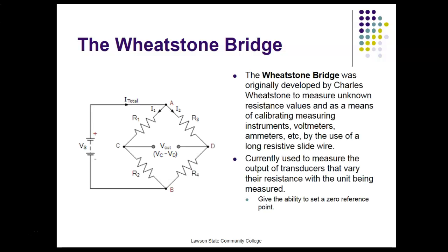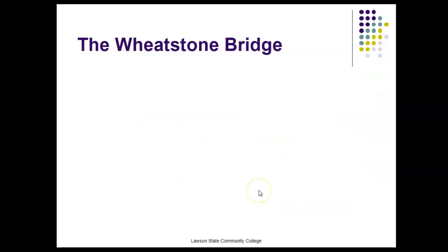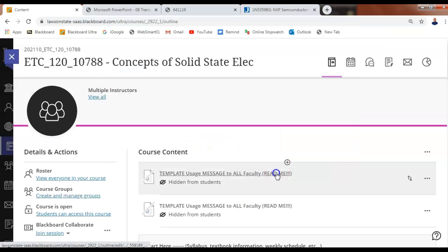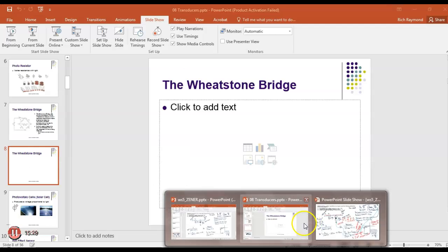Well, we use one of these, called a Wheatstone bridge. Have we talked about this in this class yet? Did y'all study Wheatstone bridges in DC? I'm going to have to really talk to my DC instructors. This is probably one of the most popular DC circuits out there, especially when sensors come into play.